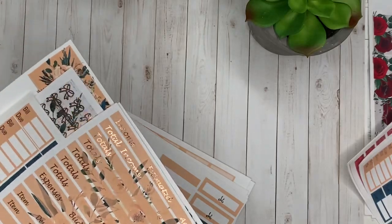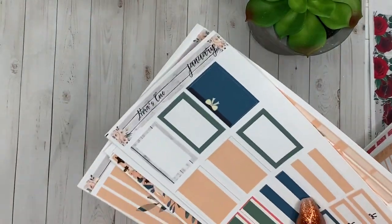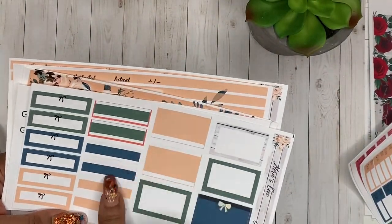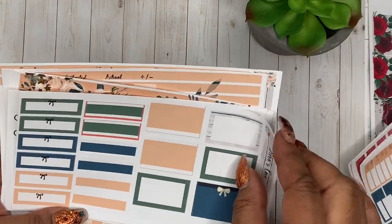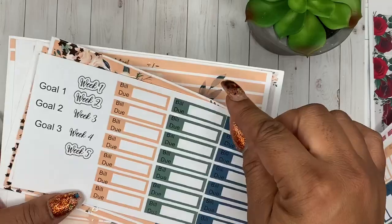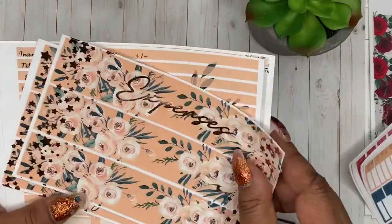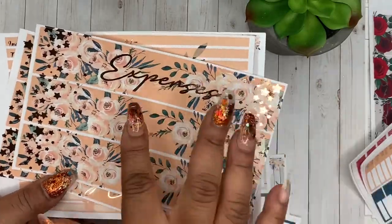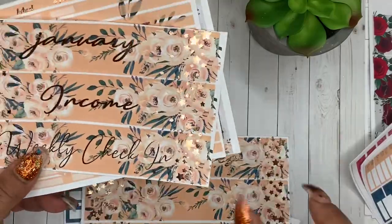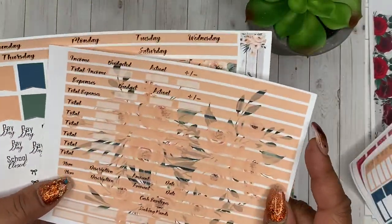So we've done the B6. Now let's get into the deluxe. In your deluxe, you get appointment boxes, some half boxes, which can be used as date covers. You get 28 bill due stickers, week 1 through 5, go 1 through 3. And here are your headers. You get expenses, 2 extra header boxes. January income weekly check-in, and then you get your washi.